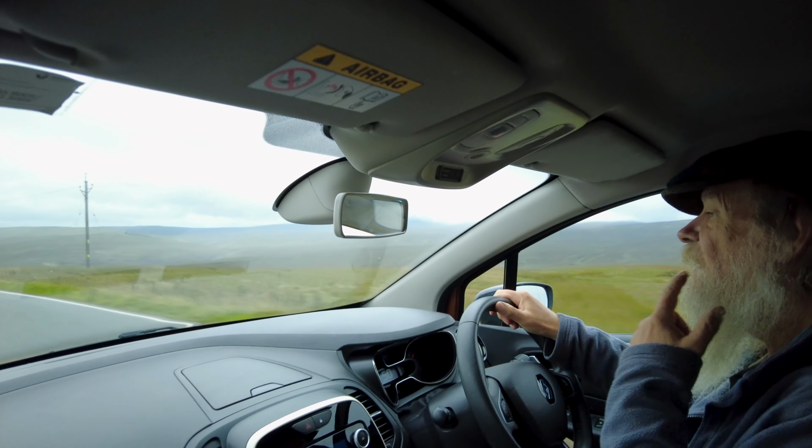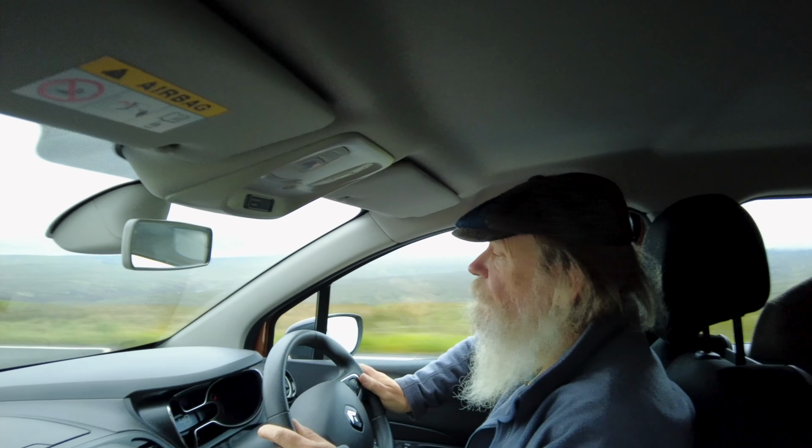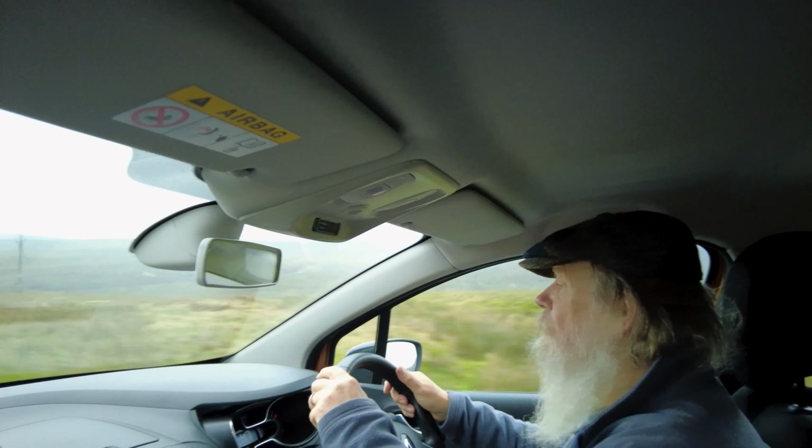I did do a recce of this, I think it was 2 weeks ago, and there are some possible places to stop on the way down to High Force before we actually get there. So that's the idea. We'll get to Alston and then head off to High Force and see what we can see. It could be an interesting afternoon.